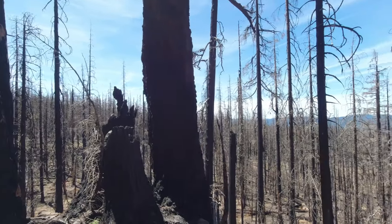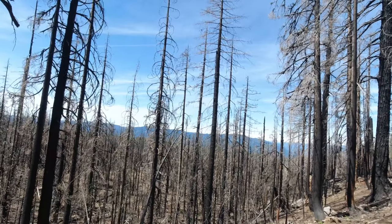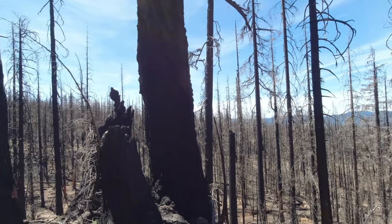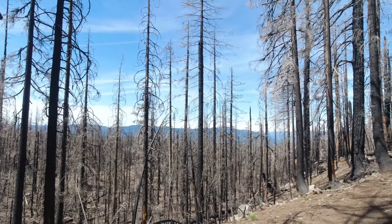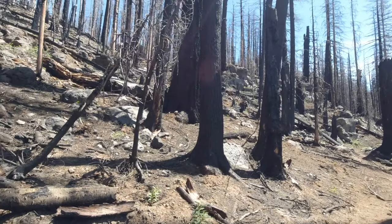In the years to come, all this will fall down, and this will actually be a beautiful ridge to hike on. You'll have a great view. But until then, it stands in testament of that terrible day when fire came through.